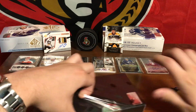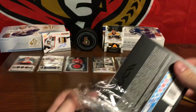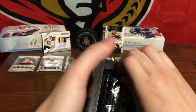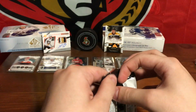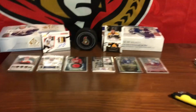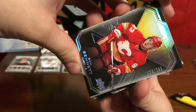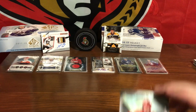Get right into it. So yeah, we get 5 cards in this box. I'm having some pretty good luck with these Black Collections, so picked up another one. So, starting it off at our base card, we've got a Sam Bennett, numbered 53 out of 299. Very beautiful card.